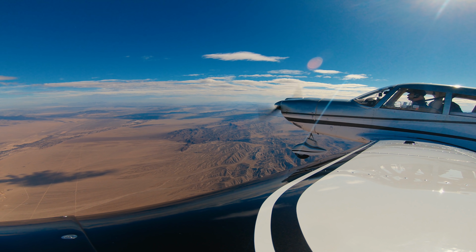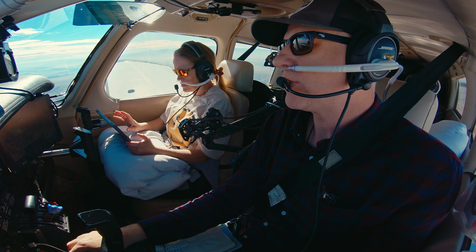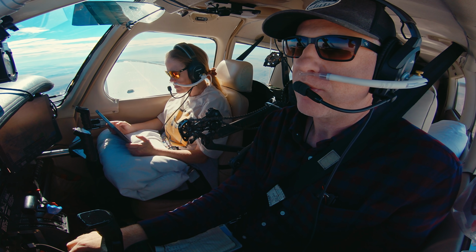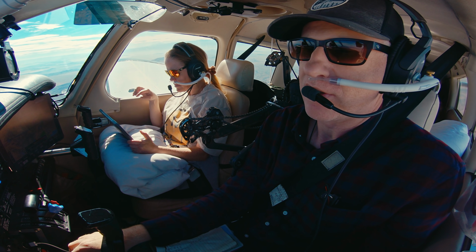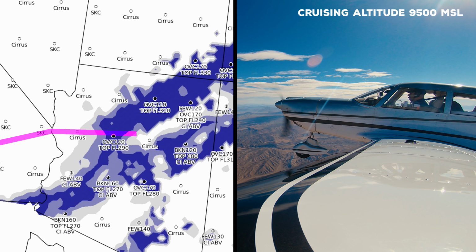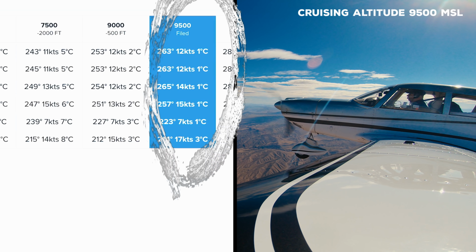So we're in cruise on the way to Sedona, 9,500 feet. We got about a 20 knot tailwind, which is awesome. And the forecast and current conditions have changed a little bit in Sedona. The forecast for our route from LA to Sedona called for cloud bases at 11 or 12,000 feet, with the freezing level at 10,000 feet or so.